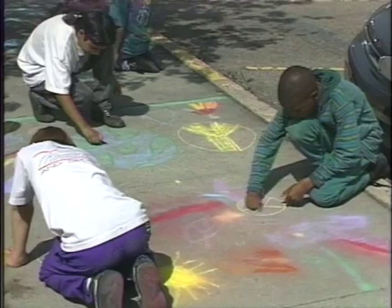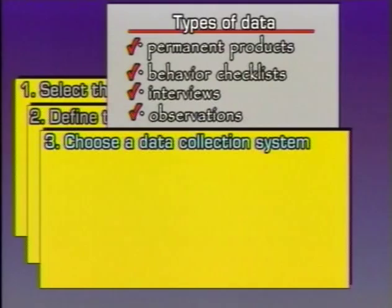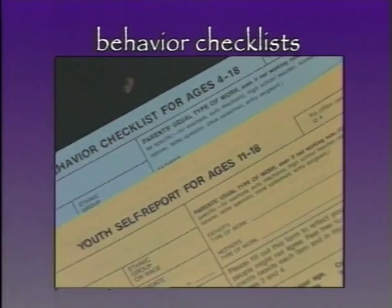Let's discuss each briefly. Behavior problem checklists are lists of specific behaviors completed by persons familiar with the student.